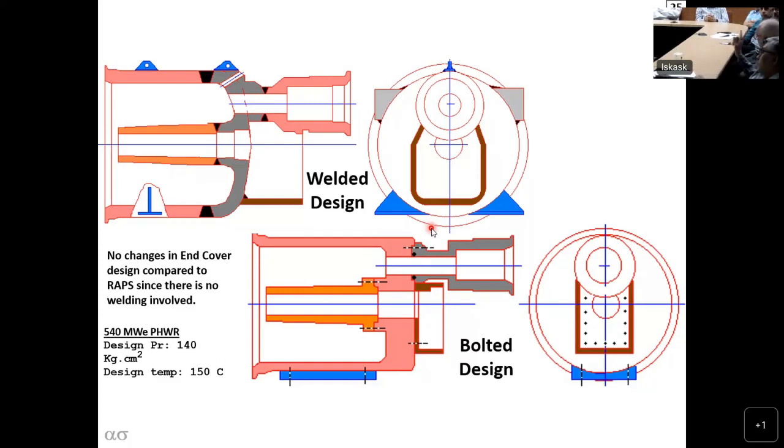Without this, Narora 1 would not have come. We would not have been able to get a fueling machine there. Anyway, that is what it is. What are these materials, sir? 403 stainless steel. Both? Yes, all the same material, 403 stainless steel.